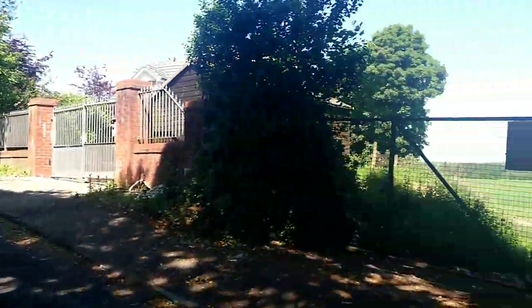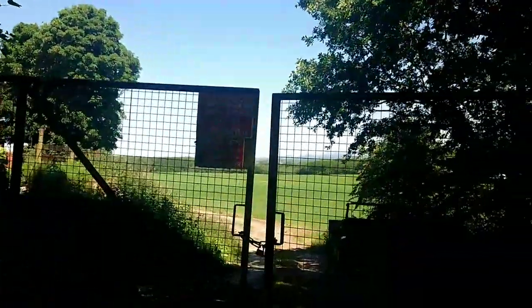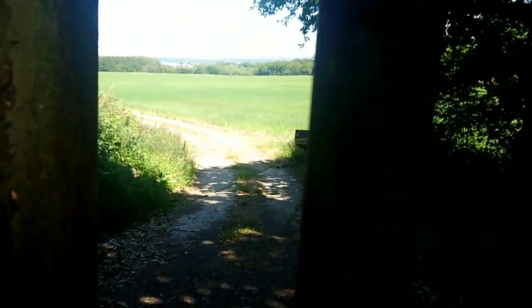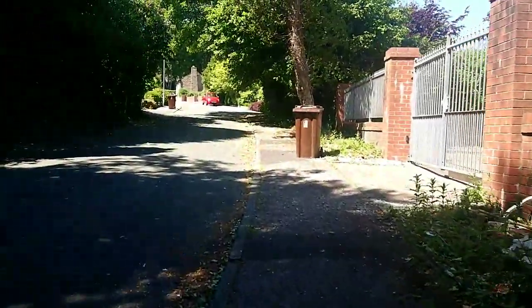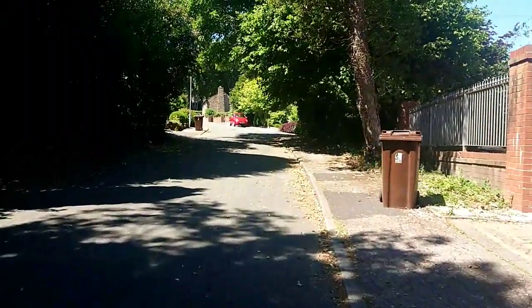You get a cracking view here, by the way. You can't go through here because it is private property, but you do get a cracking view from the gate down towards Winstanley Park. We've never been up Springpool on a walk, so we'll take you up and let you have a look around.